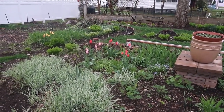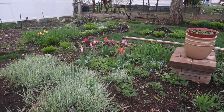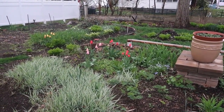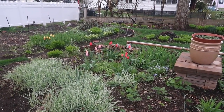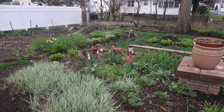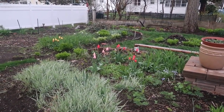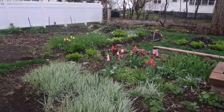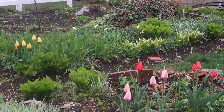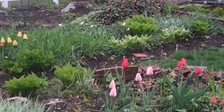Now this year, that patch of tulips that you see there, the red ones are from previous years and the pink ones are from, I think, 2 years ago. And they have decided to come back. And those are Darwin tulips. I think the Darwin tulips tend to perennialize very well in my garden. And then you can see also the yellow tulips there. And they too have perennialized in the garden.